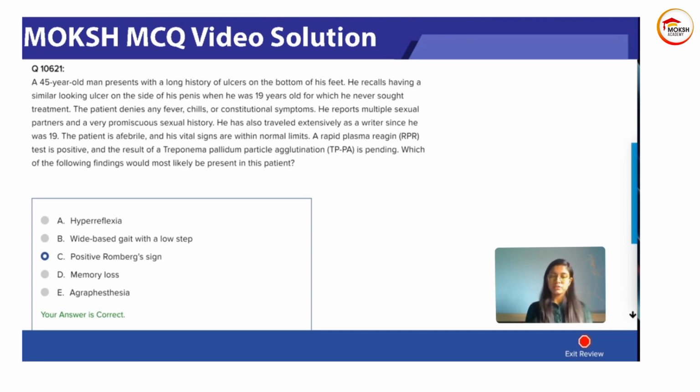So other options. Hyperreflexia: there is no motor involvement in tabes dorsalis, so you will not see any hyperreflexia. There is no motor involvement in neurosyphilis unless your brain is affected, and that would lead to general paresis, not hyperreflexia. Wide base gait with a low step: it does cause wide base gait, but with a high step, not a low step. A low step means they have a fear of falling and can trip over, and a high step means they're just going to slam their leg on the floor.